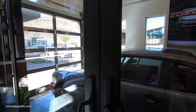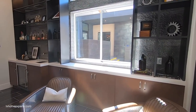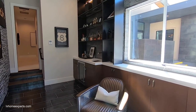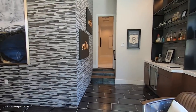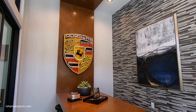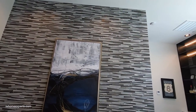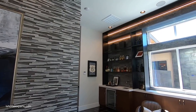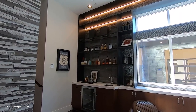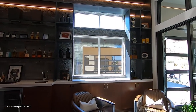Okay, so they locked the door. So typically this would have been a four car garage for the house. And everything that you do see here is an upgrade. That's an upgrade, that's an upgrade, that's an upgrade. You also have the option to do plumbing here and the electrical for the sink and the refrigerator.